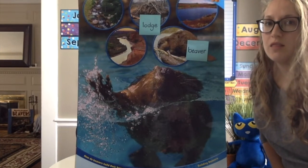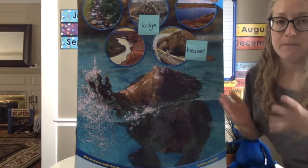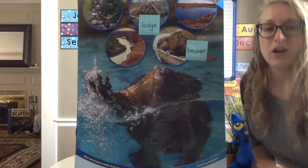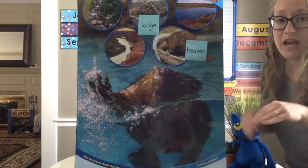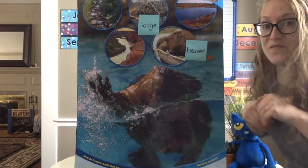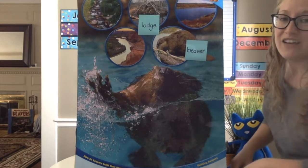Kindergarten, do you love to go swimming? Oh my goodness, it's one of my favorite things to do, especially if I go to a hotel. My first question is, is there a pool? Because I love to go swimming, it's so much fun. But guess what? I'm not the greatest swimmer in the world, and that's okay, because I can do one move that a beaver can also do. I can take my hands and I can push the water. Do you know what this is called when you push the water? That's called paddling. Do any of you paddle when you go swimming? I bet you do. Our new word today, kindergarten, is paddle.